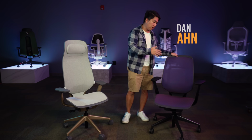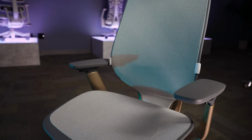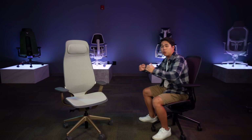Regular Steelcase Karman was a phenomenal chair. However, Steelcase has outdone themselves again with the Steelcase Karman High Back. Let's get honest. There is no chair on earth that bends and flexes as much as the Steelcase Karman chair does. However, on the High Back, this chair flexes even more than the regular back.